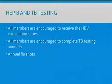Some of the prevention that the department offers: all members of Gray Fire Rescue are encouraged to receive the Hep B vaccination series. Younger members joining the department now will already be receiving these vaccinations as part of their normal immunization series. Members are also encouraged to complete TB testing annually, and the department also offers flu shots on an annual basis to all members.